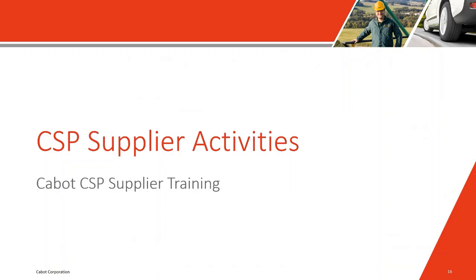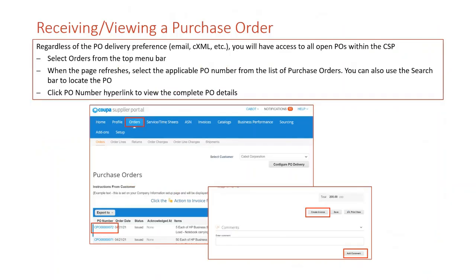So within the portal, there are a number of activities that you can complete. The first is viewing purchase orders. So there will be an orders tab. And in order to view a purchase order, all you have to do is go to the orders tab and click on the number of the PO that you would like to view.